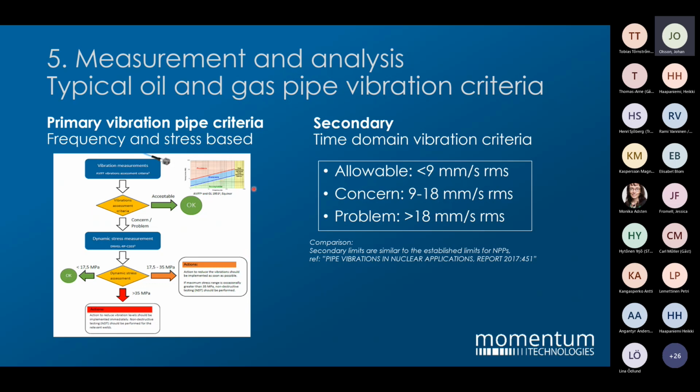But when you're working on pipes, we don't stop here when you see a concern or problem level. You continue with the stress measurements by using strain gauges or strain sensors. And there they have put up some criteria for when to stop. And this can shut down the whole platform if you find this during an inspection.